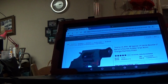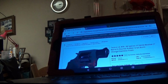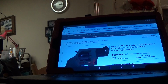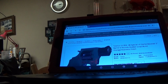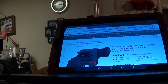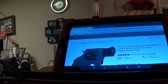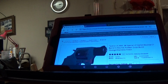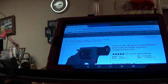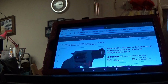Another ridiculous law is microstamping. There's a proposed law that requires the brass to be microstamped, to actually have an engraving made by the gun when it fires on the brass, so we know who fired what brass that's laying on the ground. But this is unconstitutional for one reason: it's unrealistic. That would be ridiculously expensive to make something that complicated if it could be made.